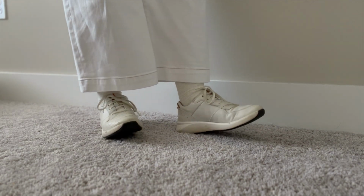Okay, and then we have my sneakers. So these are my Clarks. I bought these specifically for my Europe trip because I knew that we were going to be walking around a ton, and that it would also be kind of rainy and cold, so that's why I had gotten these sneakers. So you can tell that I wore the crap out of them.